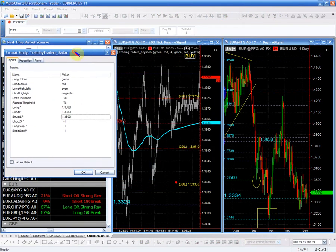And on the structure short side is your short entry, and this is going to be your stop. And your long stop, if you buy it above 133.90, is going to be below the market side, below 133.60, which is a relatively small stop.